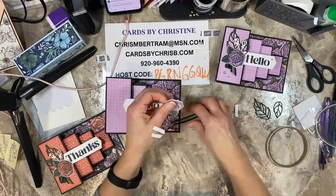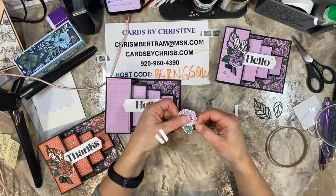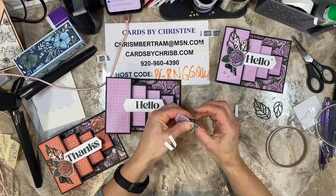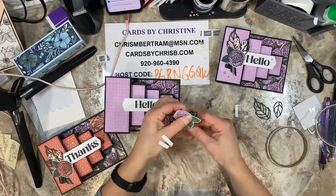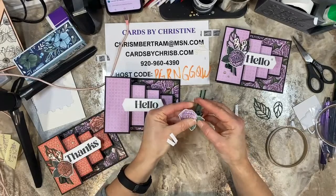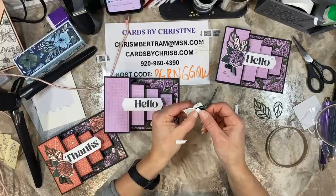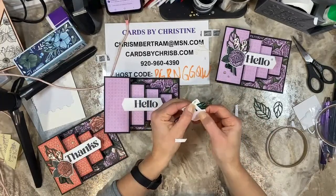Tear and tape on the back, and we're going to start with a little loop and make that loop, catch the tear and tape and bring back your tail like that. And then you're going to grab tear and tape and put it right over the top of it.